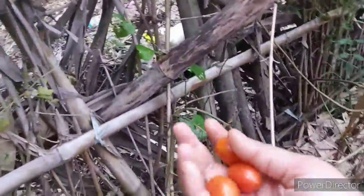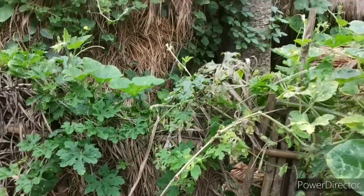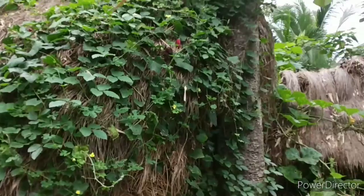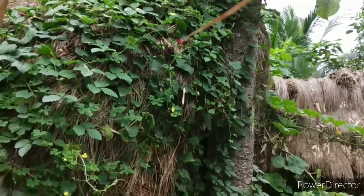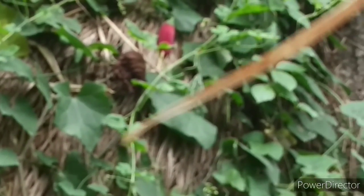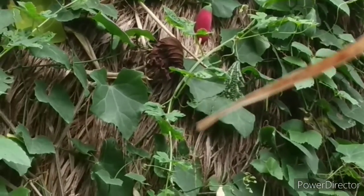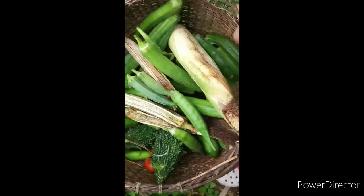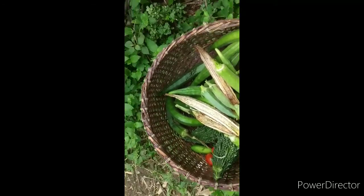I got you, like 3. Look at those kundra. It's really pretty, isn't it? Let me zoom in. Just wrap and. So here is what I got today.